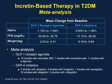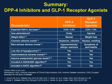This is a meta-analysis of 19 studies with exenatide BID, 10 with exenatide once weekly, and 11 with lira. For DPP-4, 5 studies with alo, 9 with lina, 7 with saxa, 23 studies with sitagliptin, and 6 with vildagliptin. In summary, what you have seen before is a better lowering of A1C with GLP-1s, but significant lowering also with DPP-4. DPP-4s are oral, GLP-1s are injected. Weight effect is neutral with DPP-4. You see weight loss with GLP-1s.